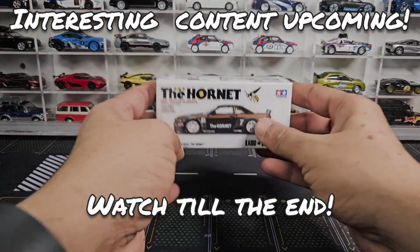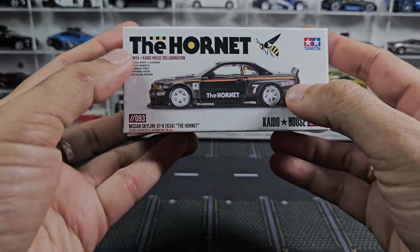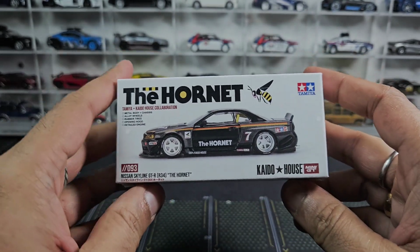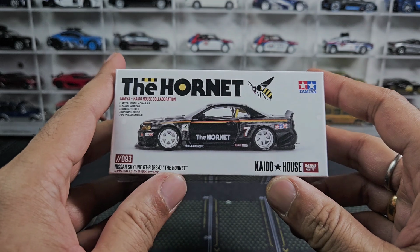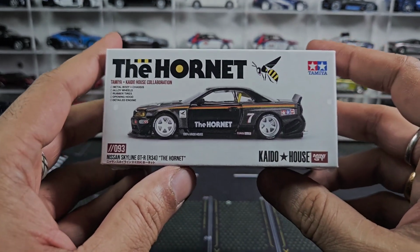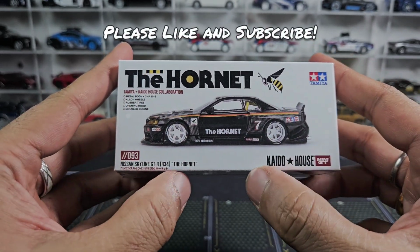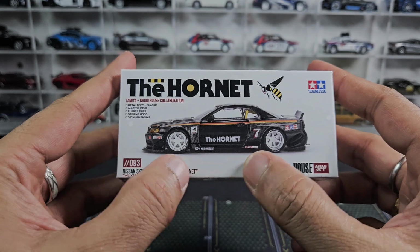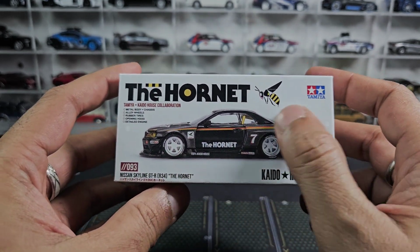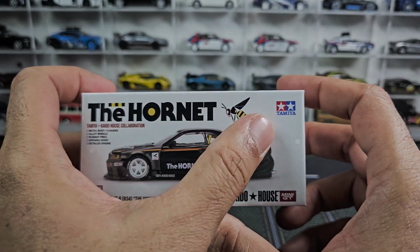All right, so here we are, the Hornet by Kaido House, MiniGT, and Tamiya. So as usual, let's take a quick look all around the box, and then we will quickly do the unboxing, review, and more importantly, the backstory. So I just love some of these MiniGT boxes. They've come out quite well, especially when MiniGT keeps the colors to a minimum. So as usual, they've done a very nice white box that is beautifully in contrast with the dark livery of the car, the branding, the Hornet and its logo.